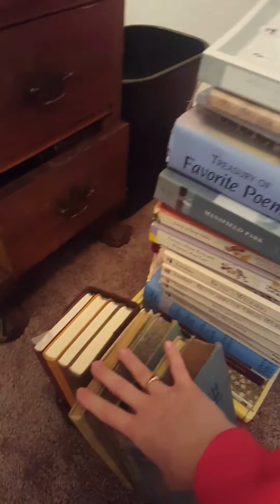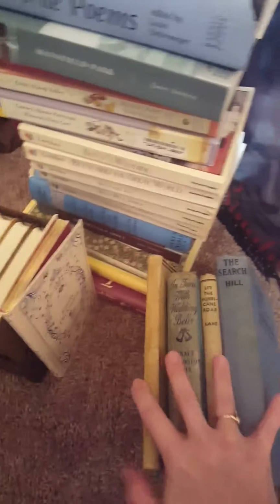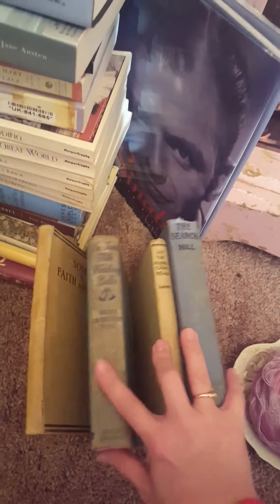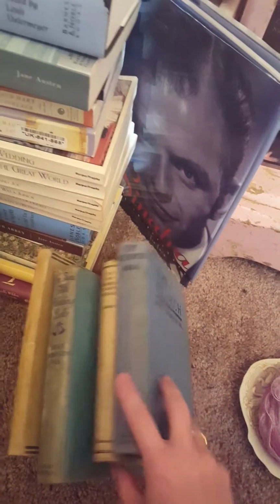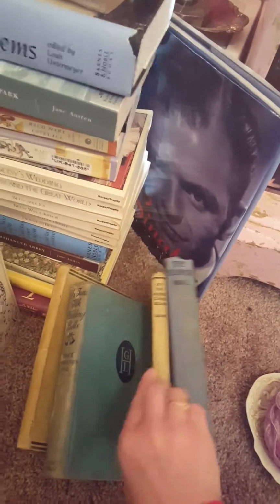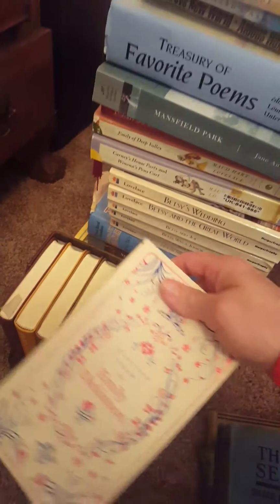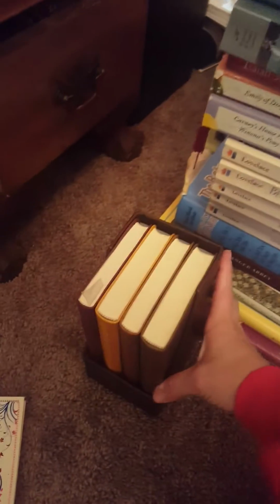These are some more of my books. These are some antique books that I have. I don't even know, I think these are my great-grandfather's. Haven't had a chance to read them yet. But Let the Hurricane Roar is actually by Rose Wilder Lane. This is about her mom and dad. Haven't had a chance to read these yet. And of course, Frank Sinatra. Love Frank. And these you saw in my haul video, with Emily Dickinson and J.R.R. Tolkien.